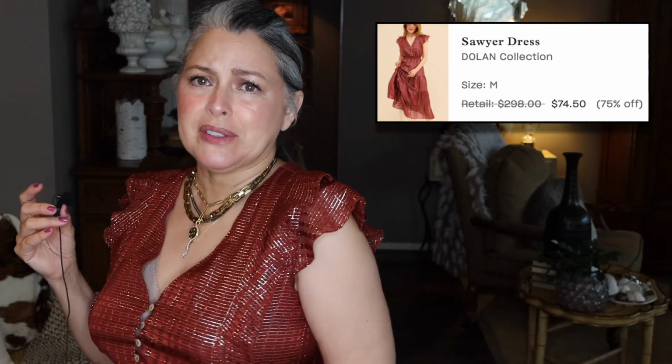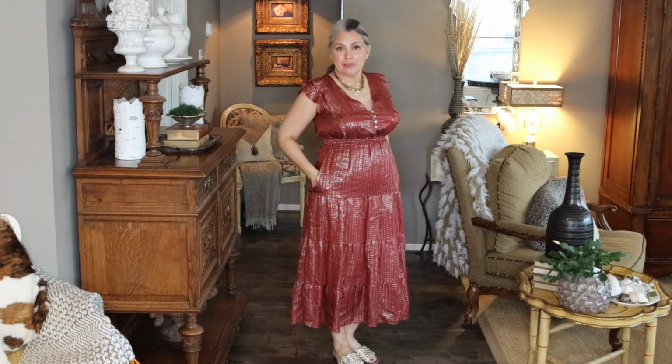I think it has cute little details. I love the length. It covers my knees. It's a cute dress to be rented for $15 a month. I'm not complaining. And again, it travels well. I didn't have to iron it.